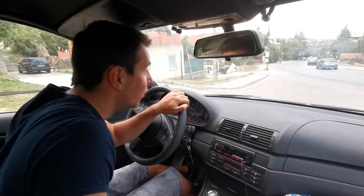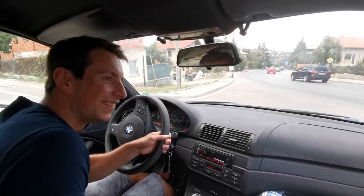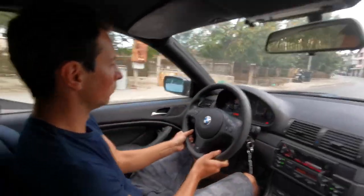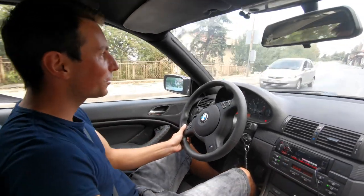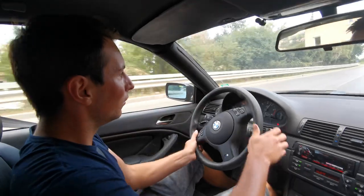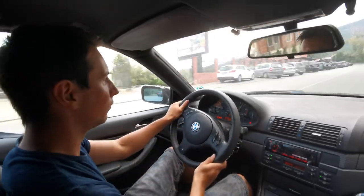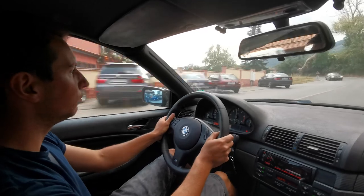The cameraman is quite a big guy, so it's very hard to see. Oh, we actually had traction control on. That's not effective. Holy shit! The amount of smoke we just threw. Now that's how you drive a BMW.